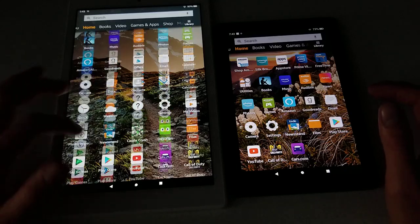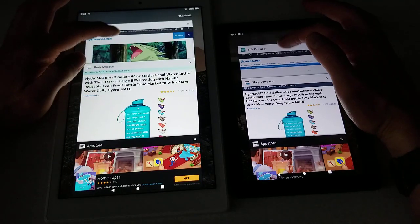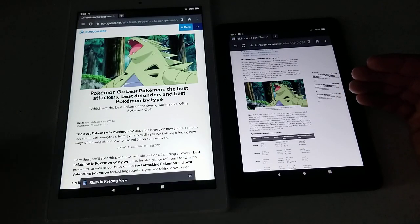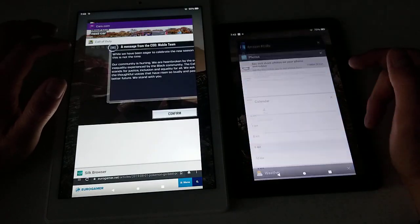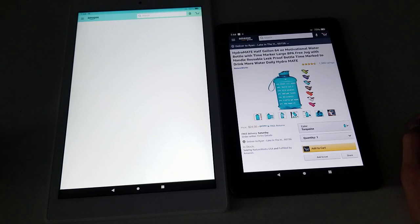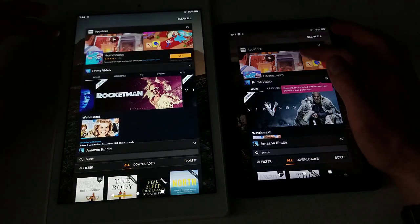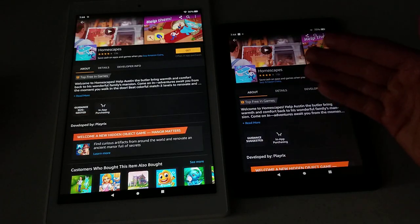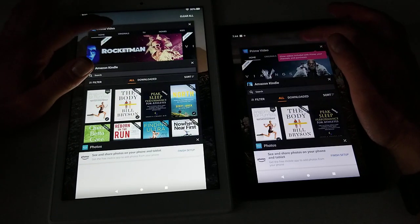All right, so I think we opened up enough stuff here. We'll go all the way up here. Go to Silk Browser. So you see, that didn't really reload. I don't think either of them reloaded. This one is a little bit. Nothing too bad though. Shop Amazon. So you see, this is where that RAM comes into play again. I don't know what the HD10's doing. Okay, it reloaded is what it's doing. App Store. Again, I mean, that's crazy. Okay, neither of them redid themselves, but the 8 is actually faster on reopening apps.